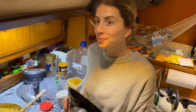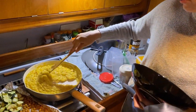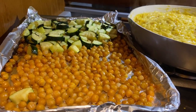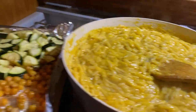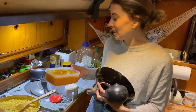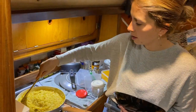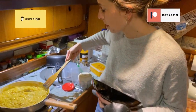What have we got to eat tonight, Lauren? Sorry, chickpea in my mouth. I have made butternut orzo and then I've done some roasted courgettes and chickpeas to put on top. And then we've also got some leftovers for butternut soup tomorrow. Oof, I know. Yes. A messy kitchen. But yeah, so it should be yummy. We're living life. See, that's what you can cook on a boat.